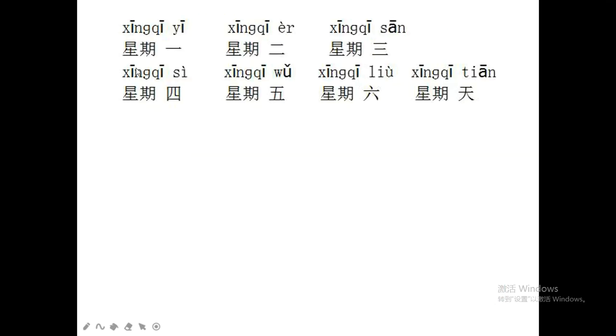Now let's learn from Monday to Sunday. So 星期 is a new vocabulary, just like 月. 月 means month, 星期 means week. So 星期一 doesn't mean week 1, it means the first day of the week. 星期二 means second day of the week. 星期三 means third day of the week. So Monday, Tuesday, Wednesday, Thursday, Friday, Saturday, and Sunday. So 星期一, 星期二, 星期三, 星期四, 星期五, 星期六, 星期天. So interesting thing about Sunday, we do not use the number 7, but instead we use 天, 星期天.